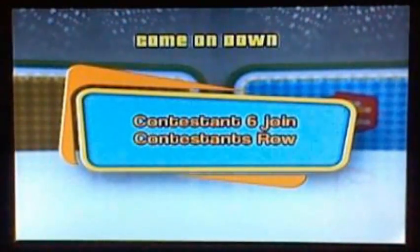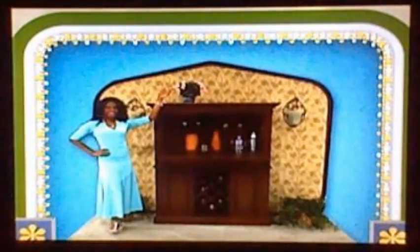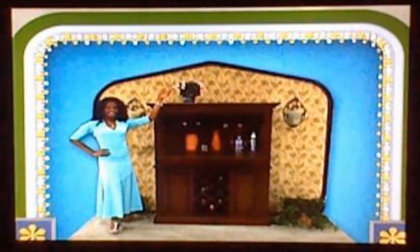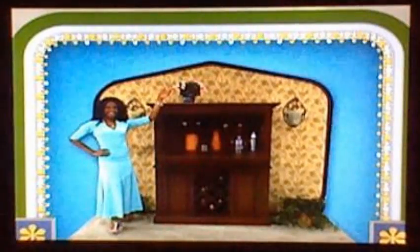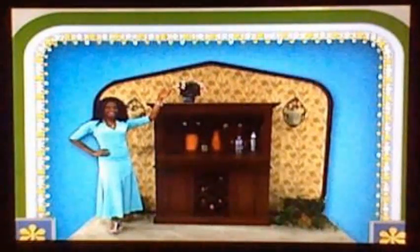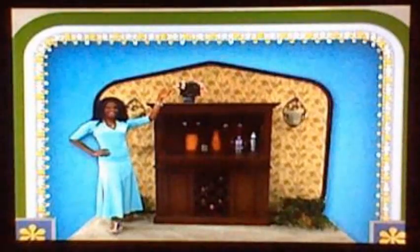Contestant 6, come on down. It's time to join Contestant's Row. Let's take a look at the next item up for bids. Here's the next item, Rich. A lovely wine cabinet. Howard Miller presents the Seneca Falls Wine Cabinet. This Heidemar features a cherry finish, automatic lighted interior, and a drop-down door that doubles as a shelf from Howard Miller Clock Company. Thank you, Rich. It's a wine cabinet.